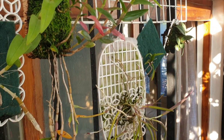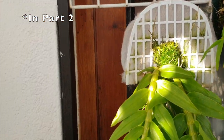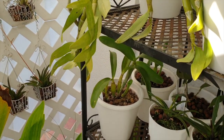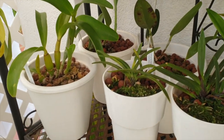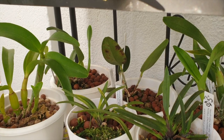My Sophronitis, I'll get to that just now. I just want to make sure I am slow with my panning. Let's go down to the next level, where I have my Chantilly lace and Cerula, Lobata Cerula in the back there, but I'm going to have to move a few things.